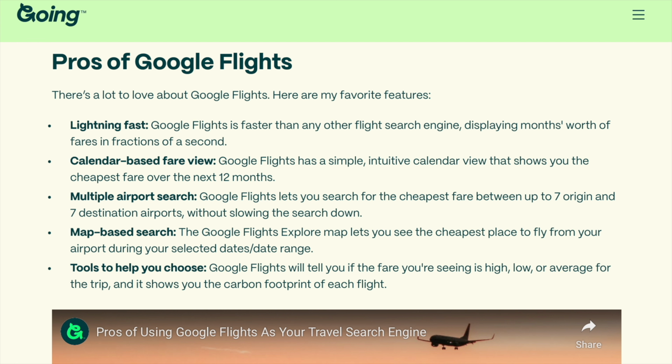Multiple airport searches. Google Flights lets you search for the cheapest fare between up to 7 origin and 7 destination airports without slowing down the search. Map-based search. The Google Flights Explore map lets you see the cheapest places to fly from your airport during your selected dates and date range. And tools to help you choose. Google Flights will tell you if the fare you're seeing is high, low, or average for the trip and shows you the carbon footprint of each flight, if you like.